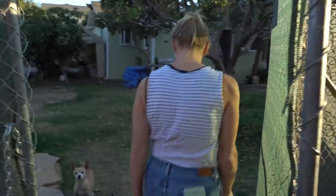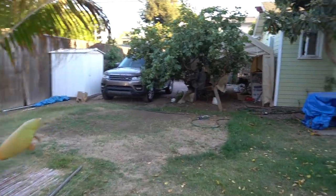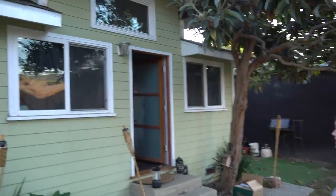Oh, hey, guys. This is where we've been living. This is the main reason that I fell in love with this house. To find this much property on the west side of Los Angeles is unheard of. And this is sort of a one bedroom house that we live in right now. I've been back here for almost 3 years and it's perfect.